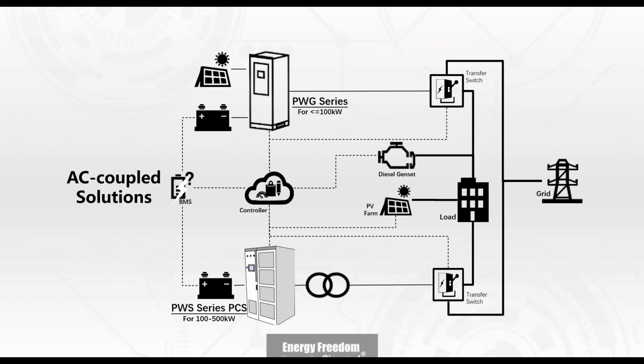Okay, so following, I will just give you a brief introduction about AC coupled solutions. Right. So we do have four products. You can see that on the single line diagram, we do have our PWS series PCS coupled with a diesel generator and also a PV farm, providing power to the load and also connected to the grid, right. And our PWG series product could also be paralleled, although the PWG itself is a DC coupled system, right.